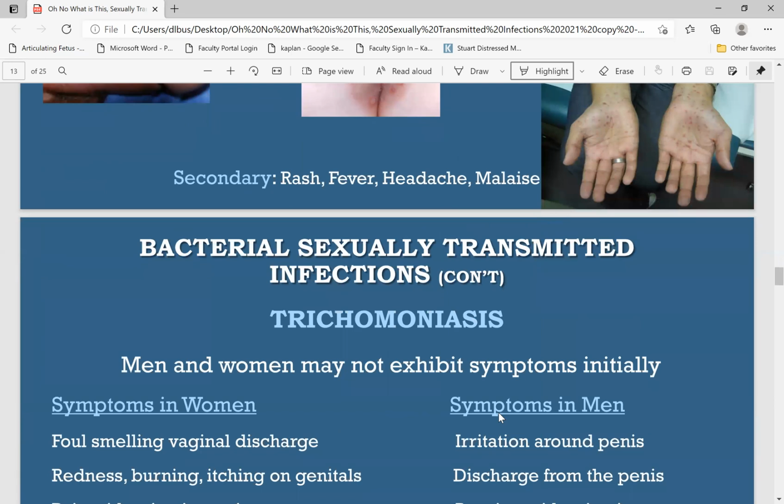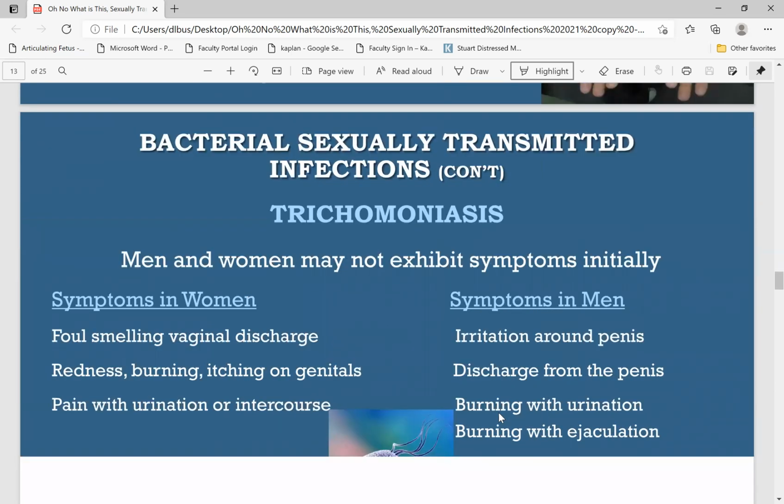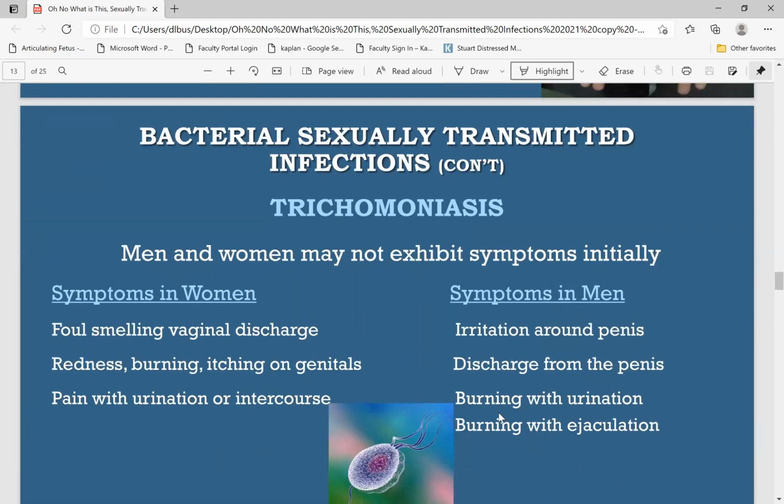And then your trichomoniasis, and that is caused by a protozoan, Trichomonas vaginalis. It passes from people during intercourse. Symptoms typically will appear about 4 to 28 days after exposure.